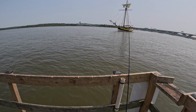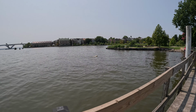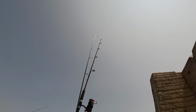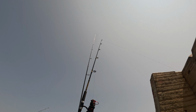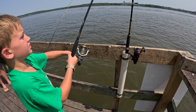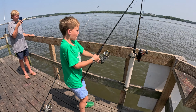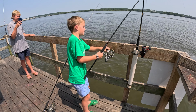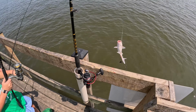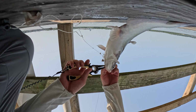Big sailboat coming in. Running for the bell. That one's getting bit. Just careful of this rod right here. You might cross lines. It's my third fish. Does it feel bigger than the other one? Yeah, it's a little smaller. I'm gonna snap my rod. You get it? Catch it, don't!